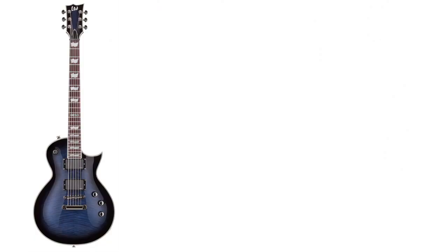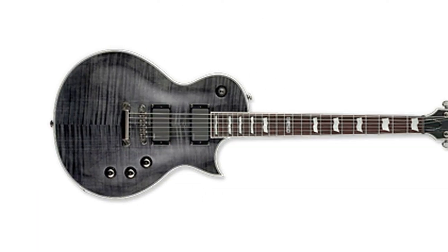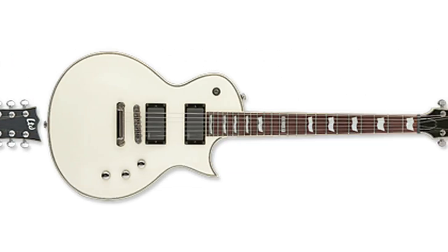And right now, this year, they've got these LTD EC-401s that have all the features you need at a great price point. There are six new colors. This particular one has Duncans on it. They're set neck and always have pretty finishes. There are great tuners on them. The frets are large, and the fingerboard feels great. I'm just really comfortable with the ESP line of guitars.